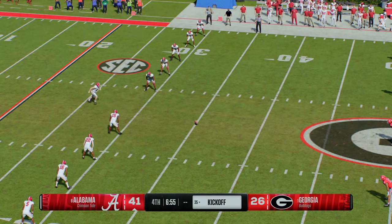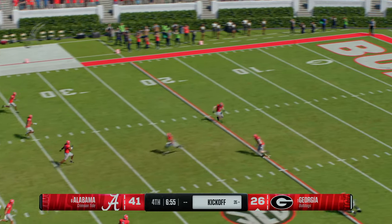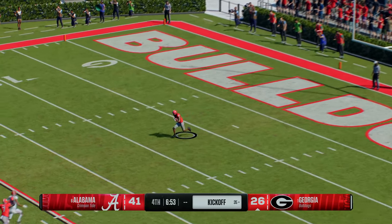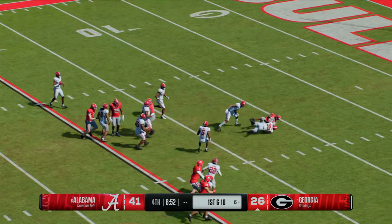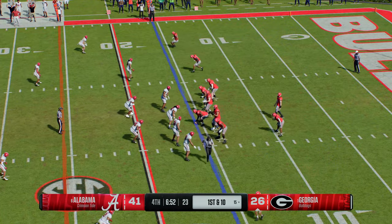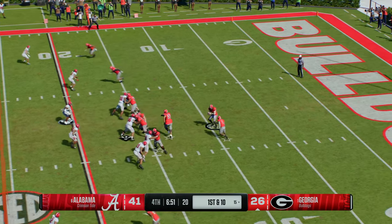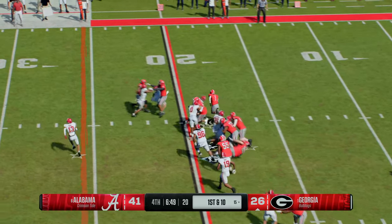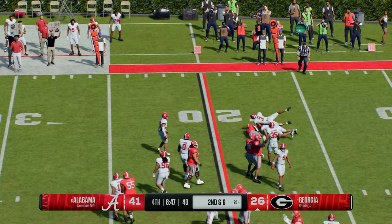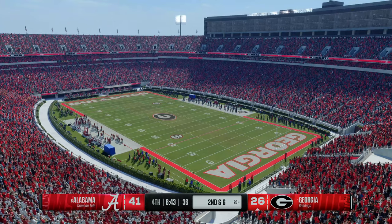Now the kickoff team is out on the field. He's going to return it from near the goal line. Returner is brought down. Gets it started on the next drive. And the Bulldogs offense is back out on the field. From the shotgun, it's a handoff. And the tackle is made after a 4-yard gain. So 2nd and 6.